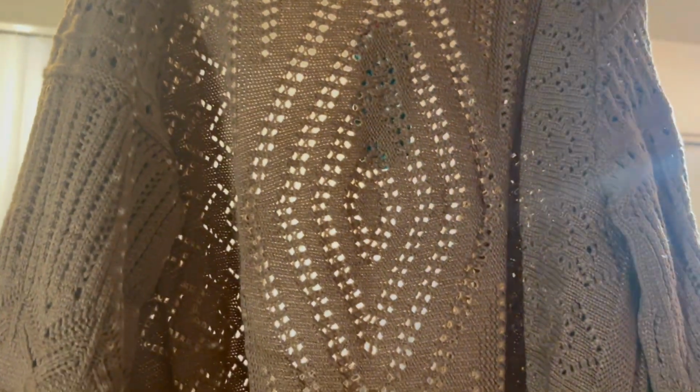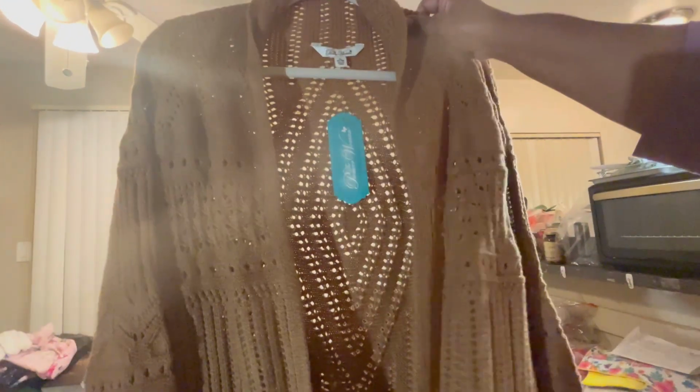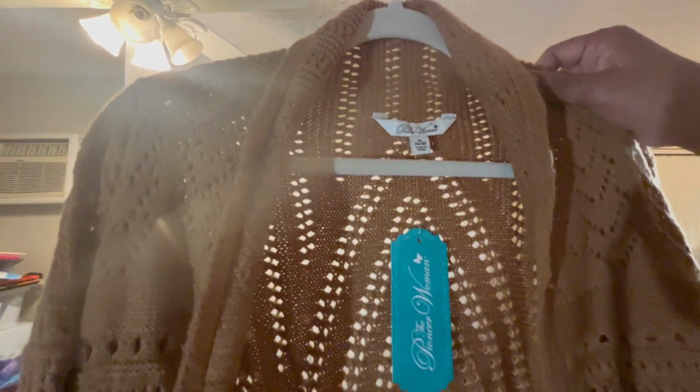So it's got that cute, slight bell sleeve. Let me show y'all, like a cute, slight bell sleeve. It's made well. I'm gonna bring it back. There we go. I'm gonna bring it down some so y'all can see it. It's a little high in the back and it's longer on the sides. Mommy's gonna turn it around to the front. And this is what it looks like in the front. You guys, it's got a cute little collar, nice little collar. And it is really crocheted. Very beautiful.